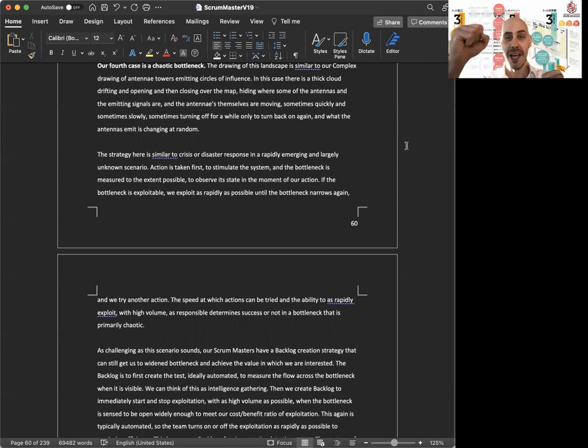And the antennae themselves are moving, sometimes fast, sometimes slow, sometimes staying in one place for a long time. Sometimes an antenna turns off for a while, only to turn back on again, and maybe in a different location. And what the antennae emit is changing, and as far as we can tell, it's changing at random. This is how you'd visualize a chaotic system if you're looking at it like a map or an aerial view.